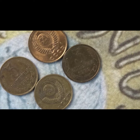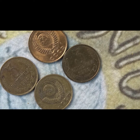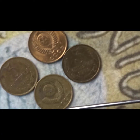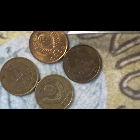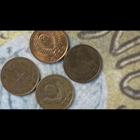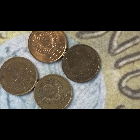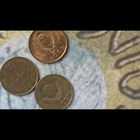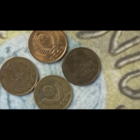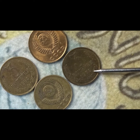These 4 coins are exactly the same value. They're 3 kopecks. They're from the years 1984, 1979, 1985 and 1991. As you can see on the obverse, from this top one here and the bottom left as you're looking, they both have the winged hammer and sickle motif, and on the back you have the 3 kopeck. And underneath the 3 kopeck you actually have the year of the mintage.